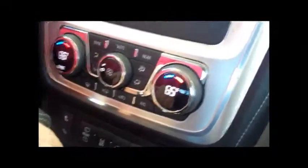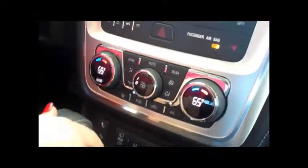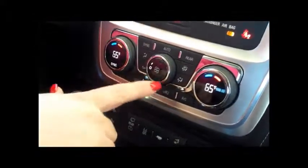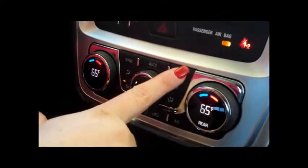Now, I don't know if your kids are like mine, but my kids love to get in and set it extremely hot or extremely cold, forget about it, and in a few minutes they're burning up and don't know why. So what we have installed is the ability for us to take over control of that if we notice that they're falling asleep or for whatever reason that we need to take over control. And what you're going to do is push this rear button.